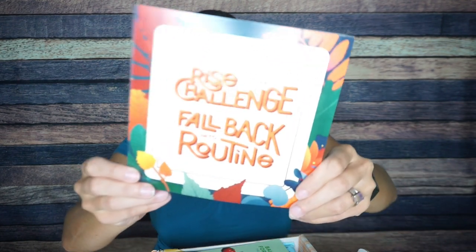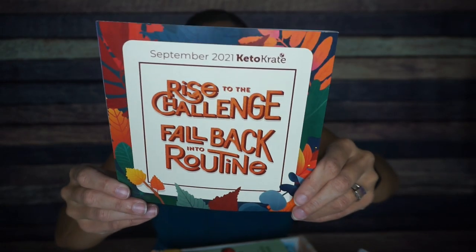Enough talking, let's go. Ooh, it says rise to the challenge, fall back into routine. Why yes, that is exactly what I need to do. I'm loving the fall theme. It's very autumn, if you will, for the Keto Krate alliteration. Yes, very orange. It's giving me candy corn. You know what I'm saying? I am definitely here for it.